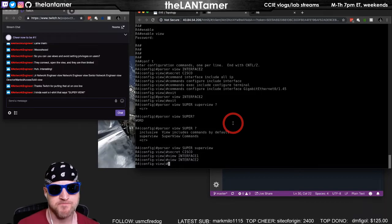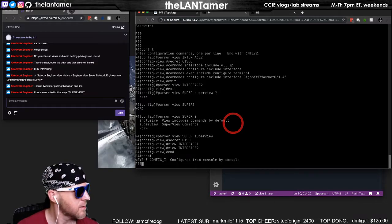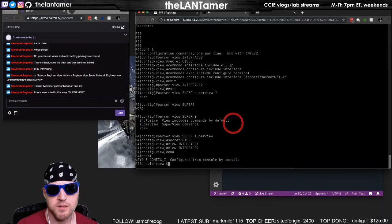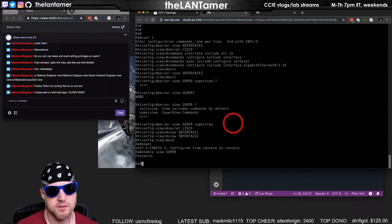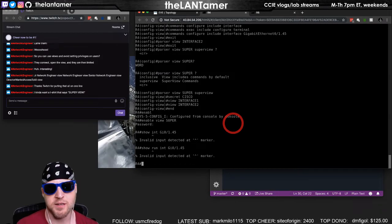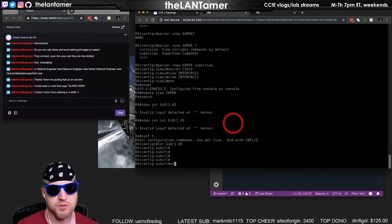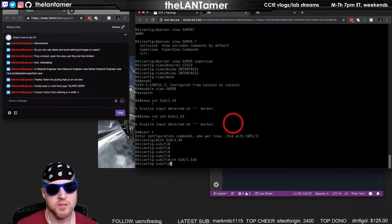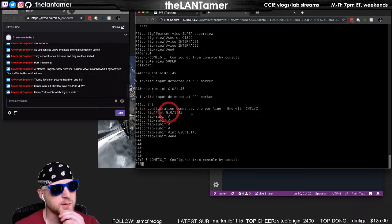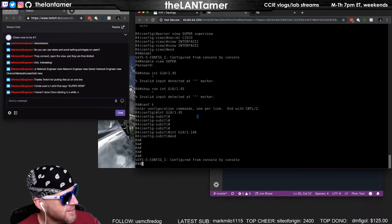So now we're going to do enable view super. And now we should be able to show interface Gi0/1/4/5. Oh, we can't do that. Yeah, so we can do this, or we can do either interface with that super view. I haven't done Cisco labbing in a while.